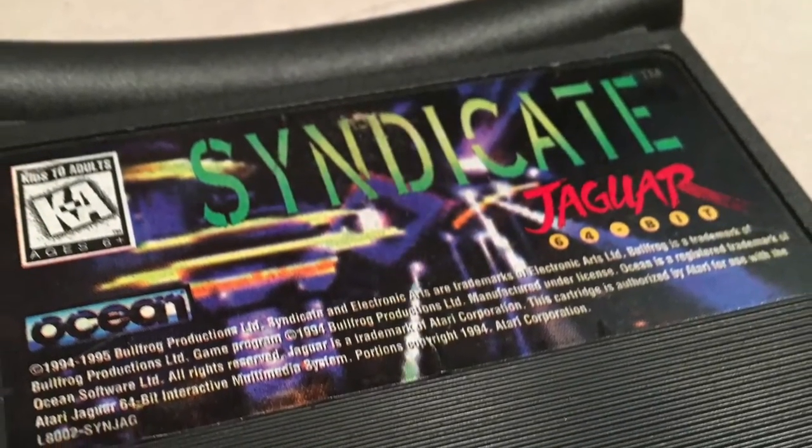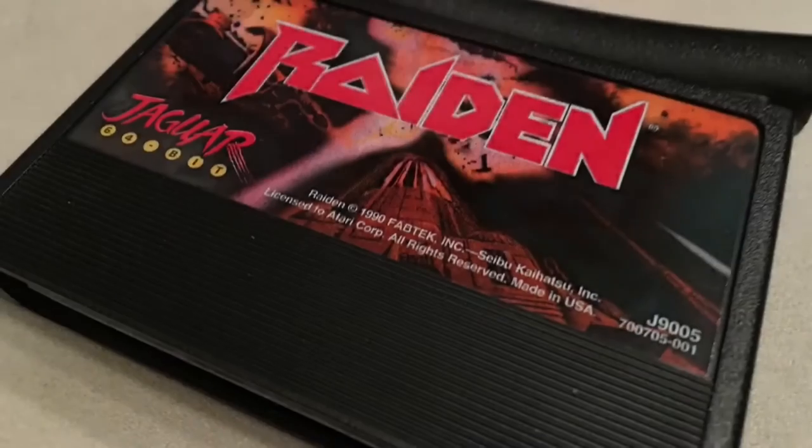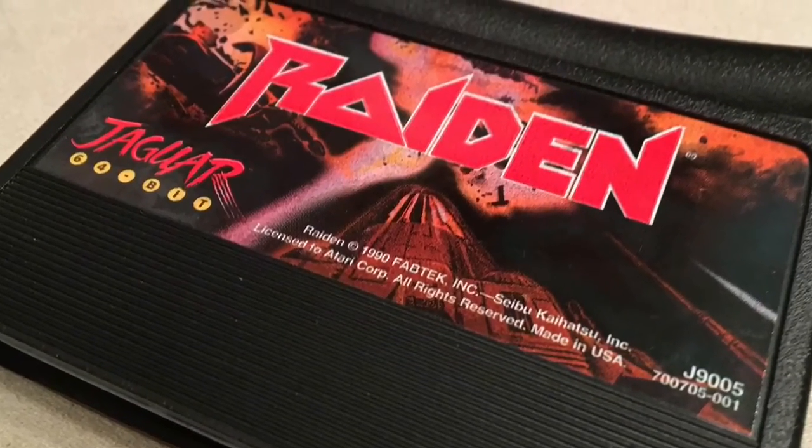And then on to the Jaguar, as I mentioned earlier, I'm always looking for that stuff at expos. I picked up Syndicate. $15, I believe. I think he had it at $25 and he marked it down the last day. And then Raiden. I think this was $30. Really happy to have this one.